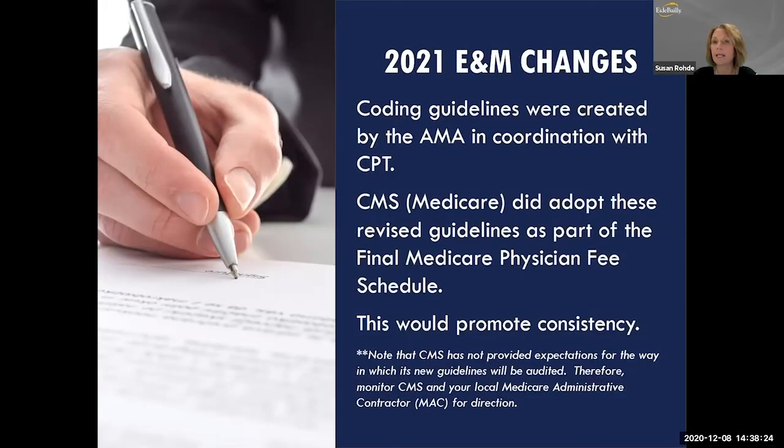So the 2021 E&M changes: the coding guidelines were created by the AMA in coordination with the CPT. So AMA, the American Medical Association, is the governing body of CPT. AMA and CPT came up with the guidelines, and CMS adopted these revised guidelines as part of the final Medicare physician fee schedule. Now, we saw this going round and round in the proposed Medicare physician fee schedule, and now finally CMS has come out and adopted them in their final physician fee schedule.